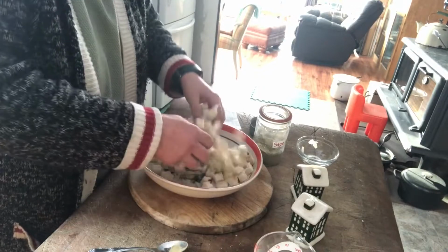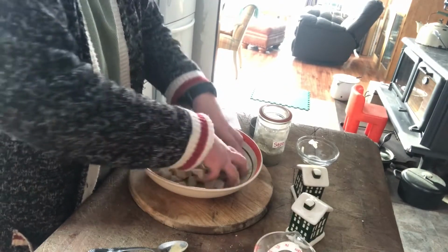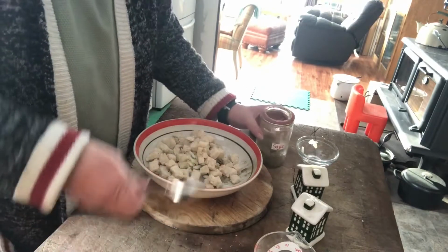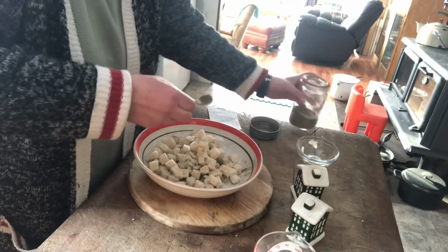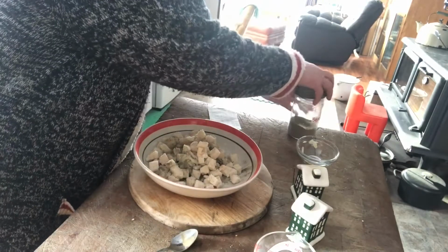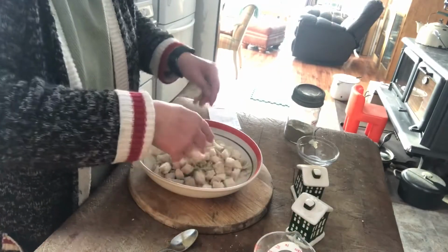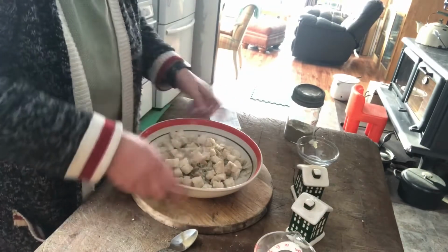Not sure if that's enough sage. Mix it up because we want it flavorful. Of course, the sage always drops right to the bottom, so I think a little bit more. There we go. Okay, so that's step 1, the stuffing is made.